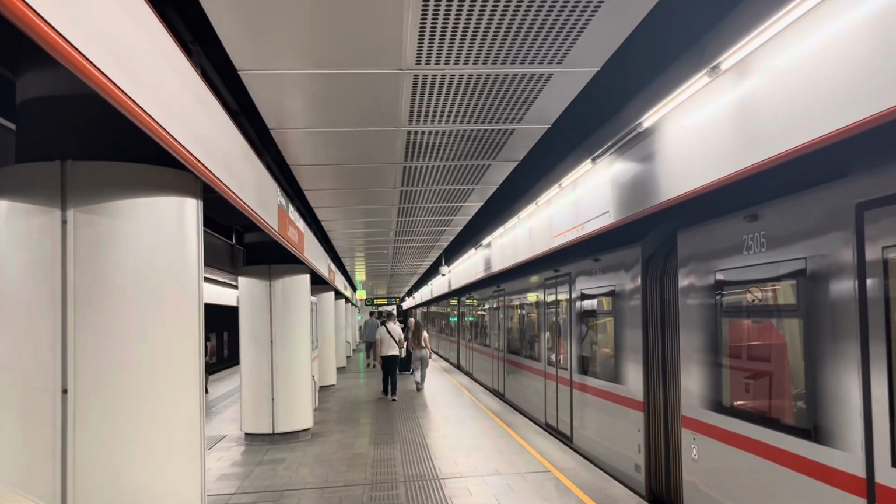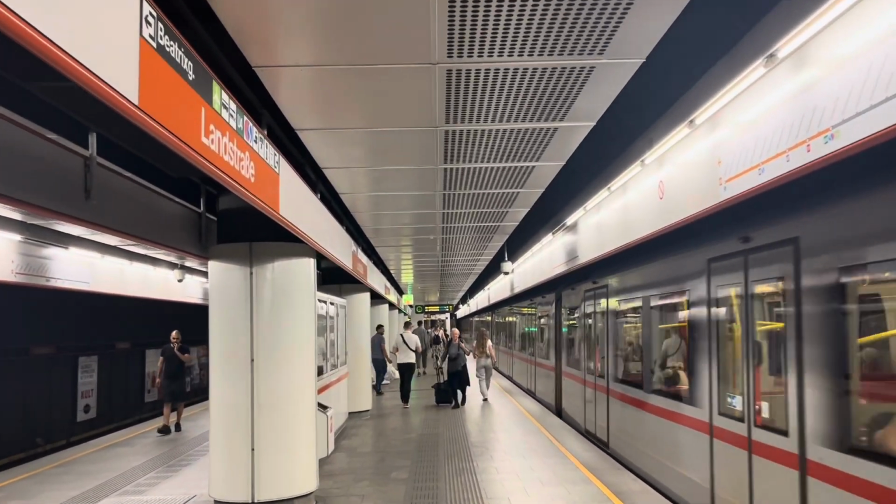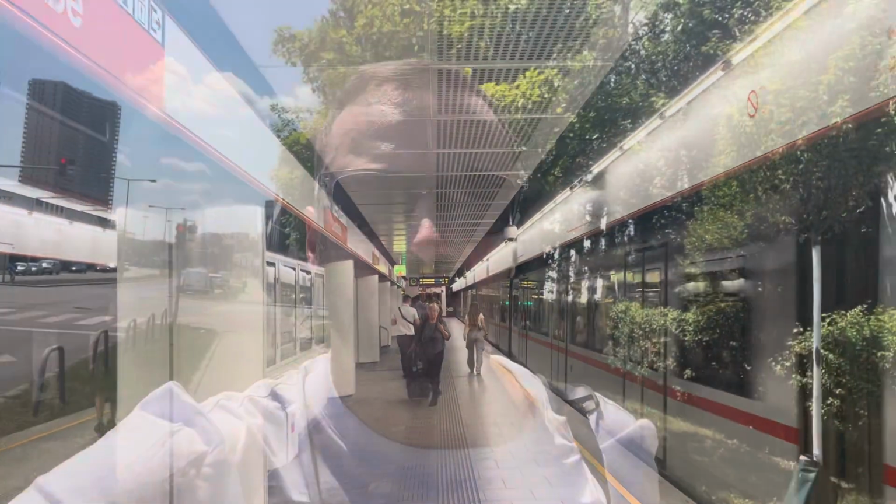In a random spurt of energy, I did actually do a little metro quest to Landstrasse for an evening walkabout before the serious vlogging began on day 7 of the trip. So it's the first full day here in Vienna, a very quiet area of Vienna that I'm in.